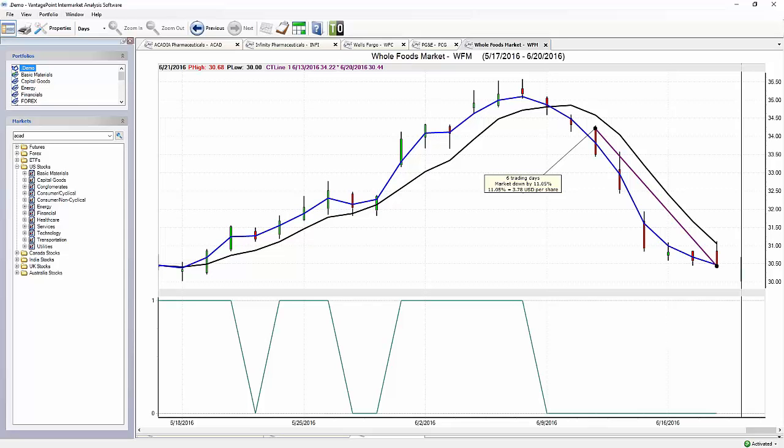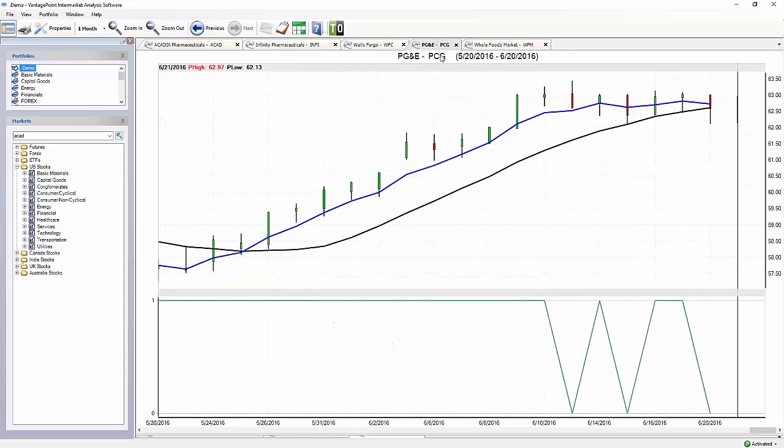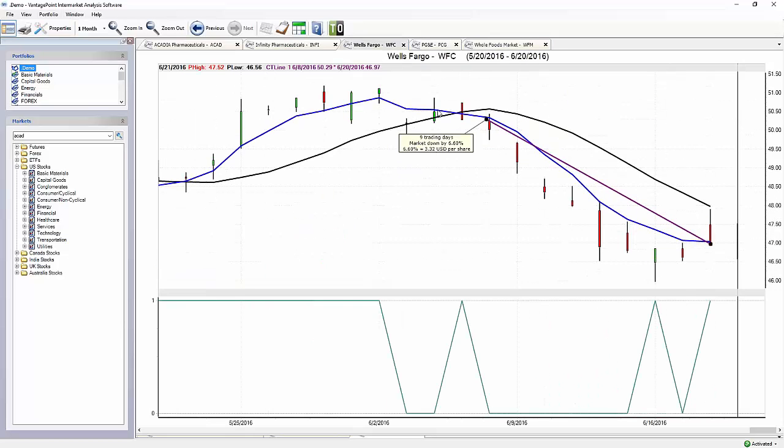So what I want to do here, before we hop out of this, is, like I mentioned, there's a really wonderful scanning feature in the software. So there's really no need to scan through chart after chart looking for the crossovers and things like that.